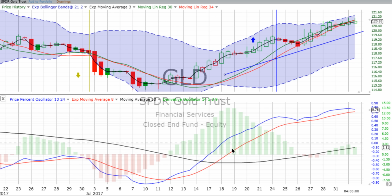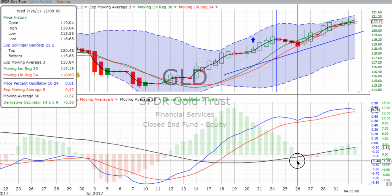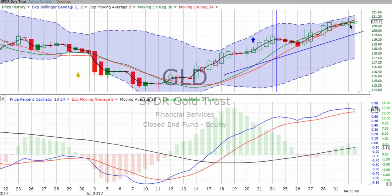How many times will it bounce off or get close to the red signal line? Don't know. We'll note, of course, derivative oscillators losing energy, but the derivative oscillator went all the way to the red back on the afternoon or the morning of the 26th of July, and then it turned around. So keep your eye on it.